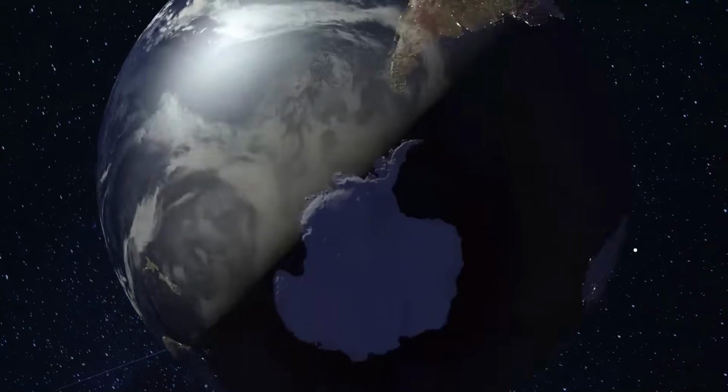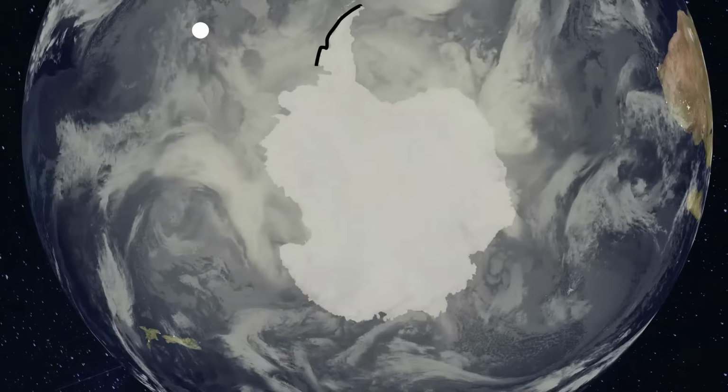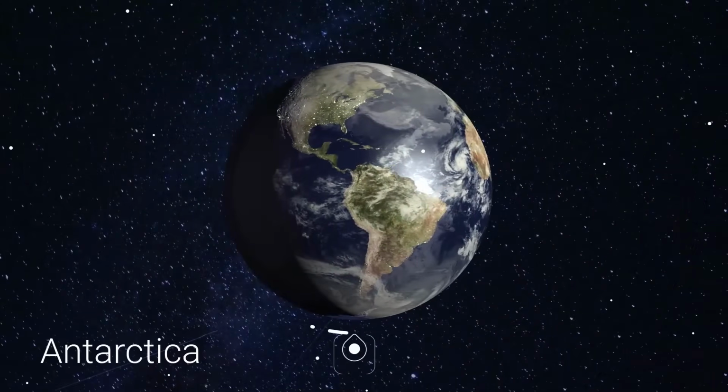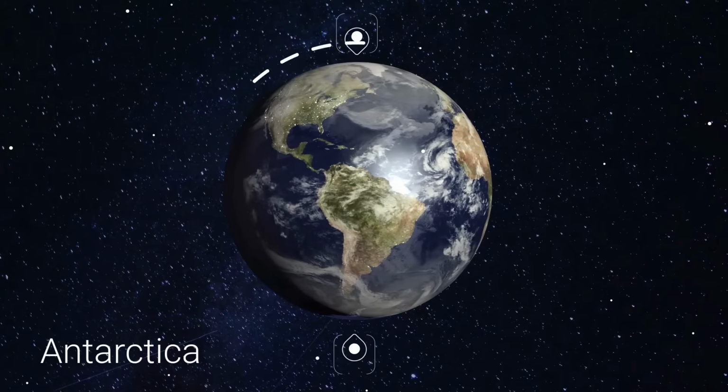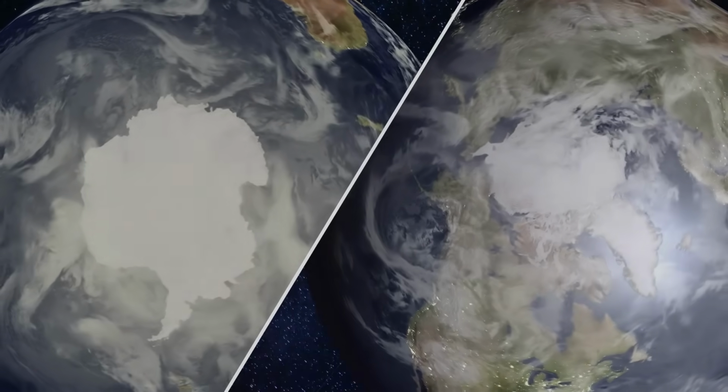The South Pole is more than penguins and endless snow. There's a hidden ghost world within it. Look, it's right here on the globe. Don't confuse Antarctica with the Arctic, which is at the top of our maps. Much smaller in size, and, let's face it, way less mysterious.